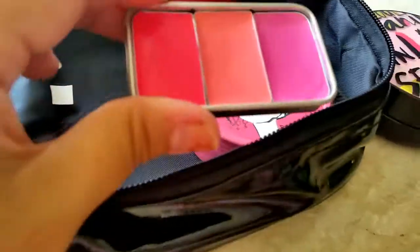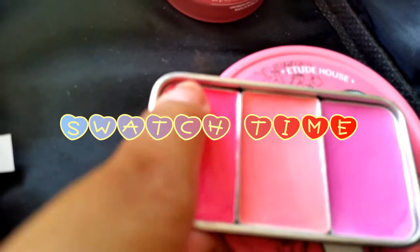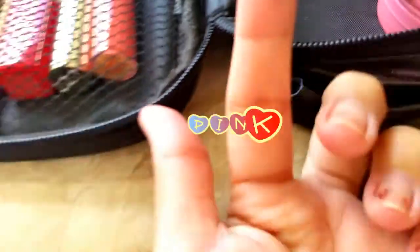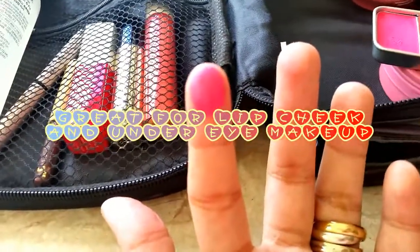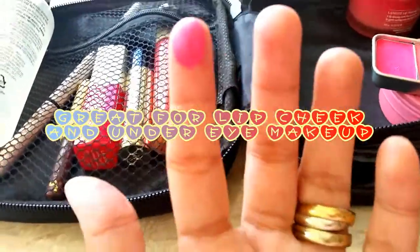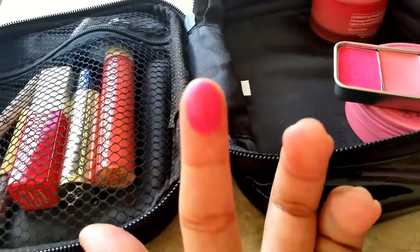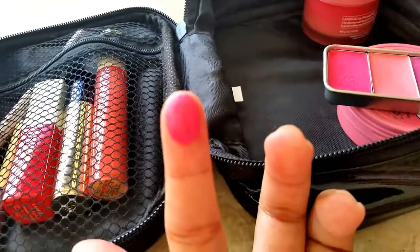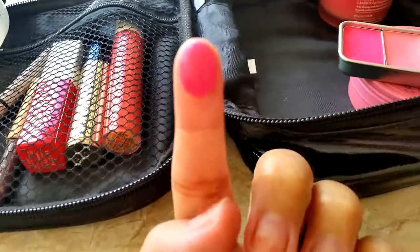But it's really a good color. I'll swatch it for you. Okay, let's do first the pink. There you go. Can you see it? See, it's a bit girly and it's very pigmented. So if you want to put this on your cheek, make sure to dab just a few of it. Then pat gently so that the color won't really stick too much on your skin and make you look like a clown. Okay, this one is my favorite.